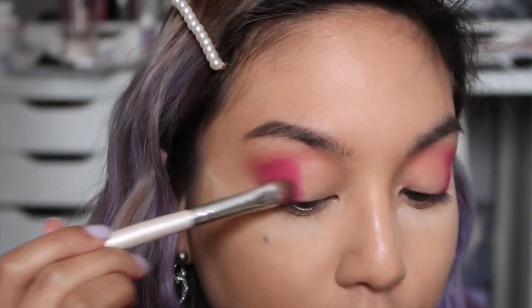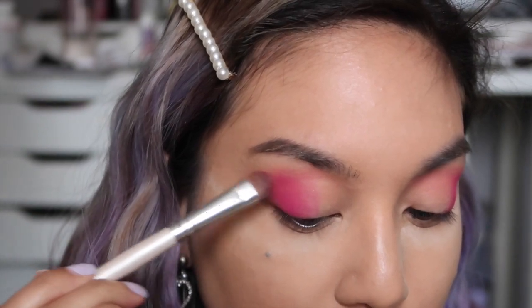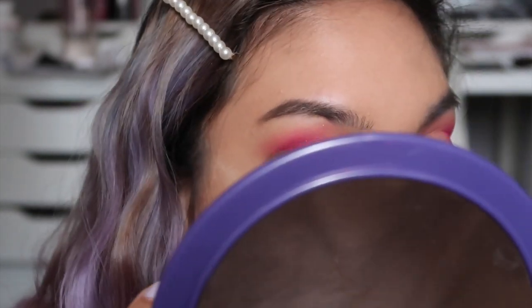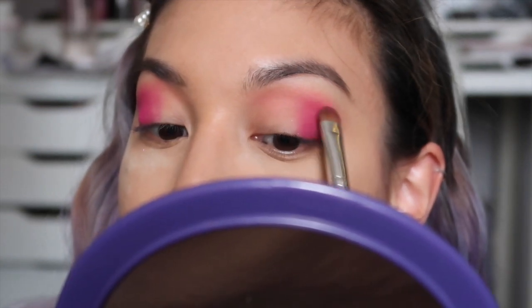So I only dipped my brush in the palette for a few seconds, and you can see that the color payoff is so good that a few dips was enough. So I'm just cleaning it up a little.